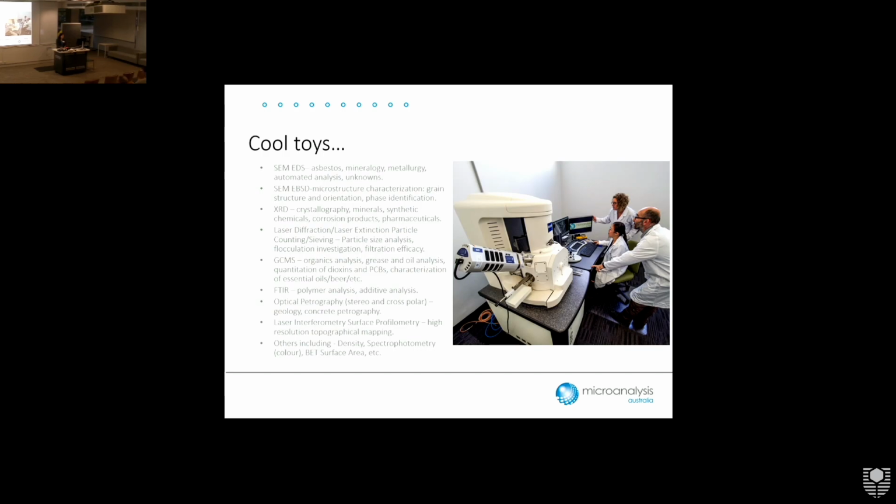And FTIR is another more organic-y one, where we do polymer analysis. Sometimes people will come to us and say, this weird stuff is oozing out of the wall. Can you tell me what it is? And I'm like, well, I'll put it in the SEM, and if it's not inorganic, then I'll put it on the FTIR, and maybe that'll tell you what it is. So it's a range of complementary equipment that can get in there and really identify those unknowns.